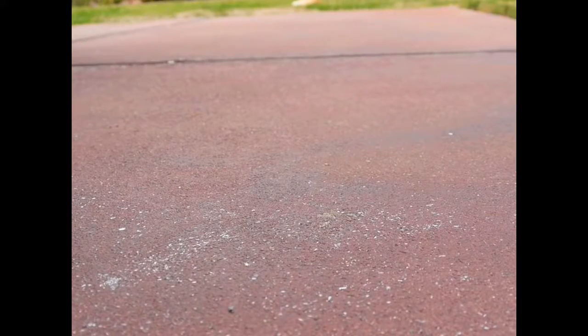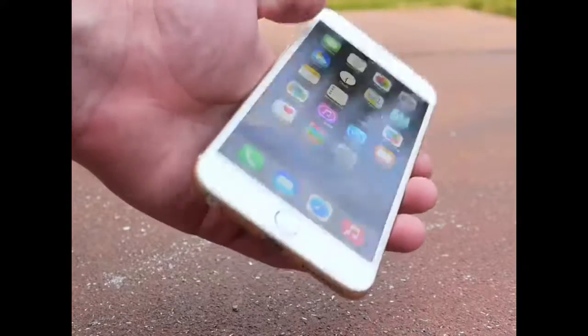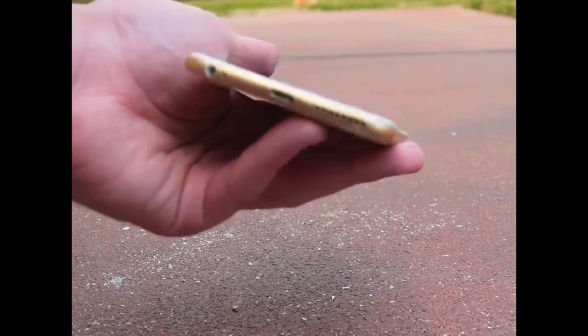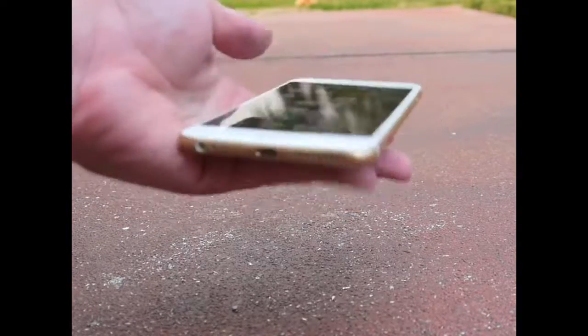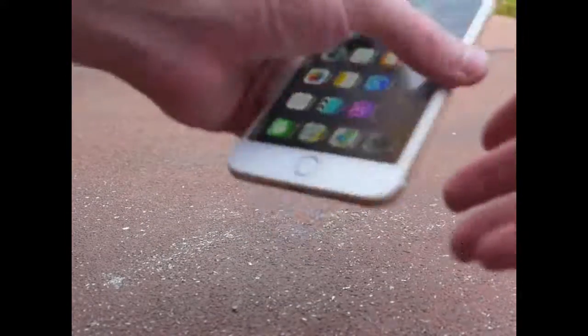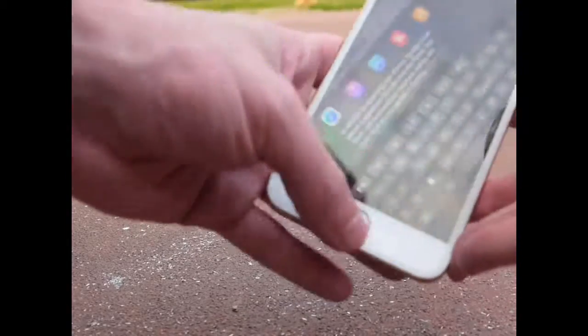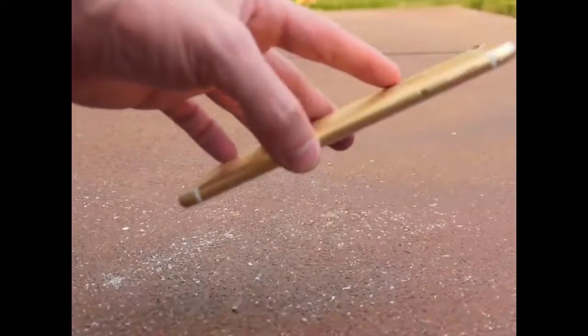iPhone 6 Plus side drop test in 3, 2, 1. So the iPhone 6 Plus did survive the side drop test. It does kind of look like general used condition now, though. You have some markings on the bottom, on the corners, some scuffs here and there. Nothing on the front. Everything works perfectly fine like it's brand new. Again, it just looks like it's in used condition now.